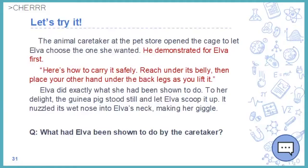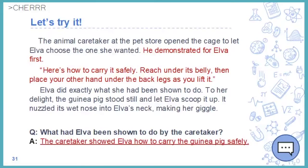All right, so moving on. The caretaker showed Elva how to carry the guinea pig safely. Now, this looks like an answer that someone gave, right? And that is good. So it's correct.